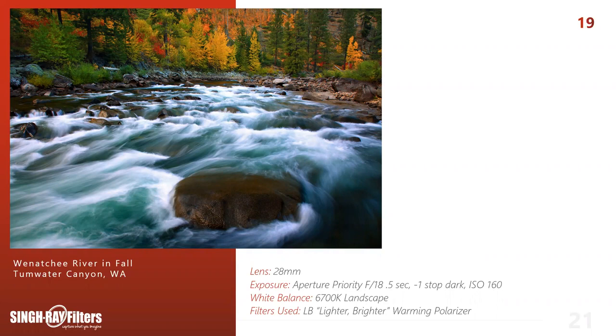This was shot in the shade, so you can see that white balance is quite a bit higher at 6,700 K. And I also shot it in my landscape roll of film.